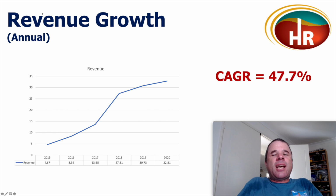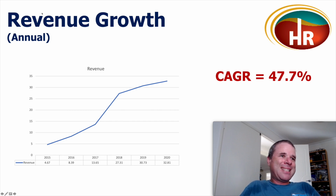So here is HRL Holdings' revenue growth over the past 6 years, starting in 2015. In 2015, they had $4.7 million in revenue. Now, the main reason I like to follow revenue growth is because if a company can't maintain any sort of revenue growth moving forward, then I don't think they'd be able to grow, because the only way they can grow profits and cash flow, if their revenue isn't growing, is by cutting costs, and that's not a sustainable way to grow profits. But anyway, that's the main reason I look at sustainable revenue growth.